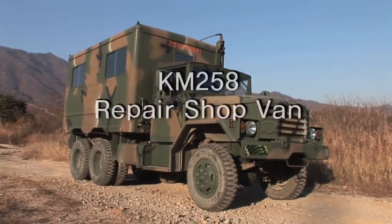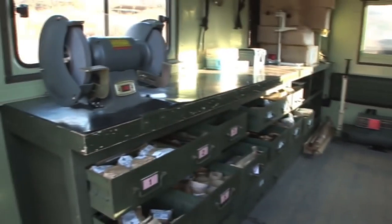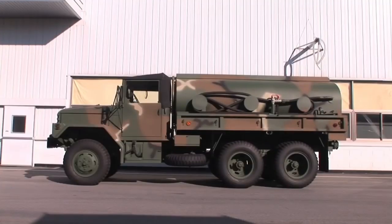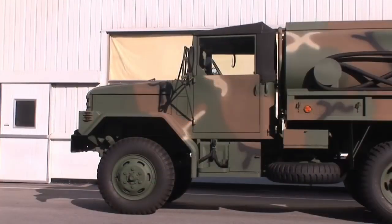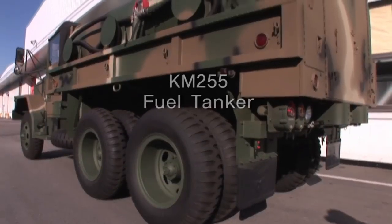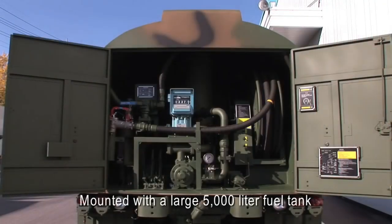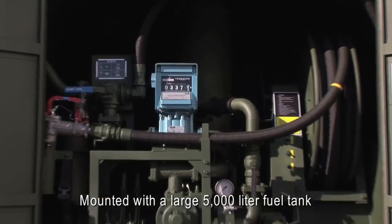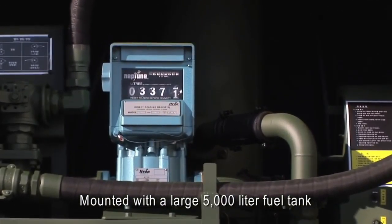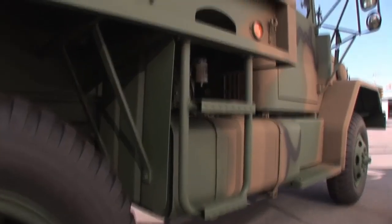We shouldn't overlook the KM258 repair shop van in this series. Next is the KM255 fuel tanker, built using the main chassis of the KM250 cargo truck. It is loaded with a large volume of oil tank up to 5,000 liters. It effectively provides fuel for aircrafts or tanks during operation.